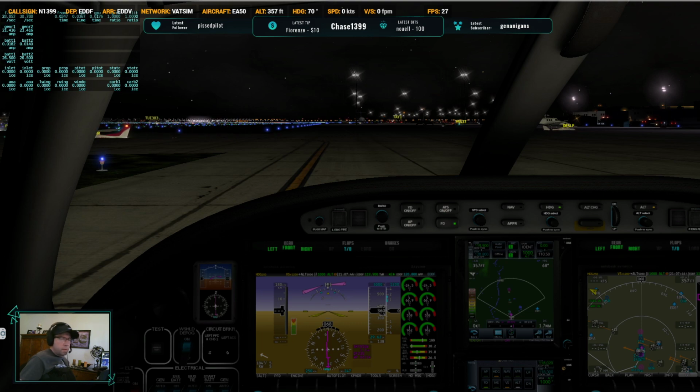Frankfurt Tower, November 1399, South General Aviation ramp, current with Oscar, requesting taxi to 25 left. November 1399, Frankfurt Tower, Gude, are you able for intersection Romeo 11?